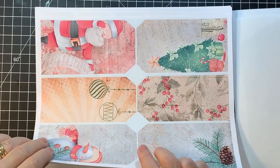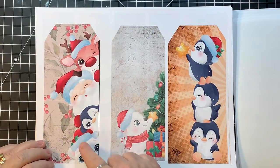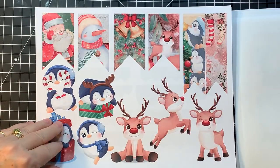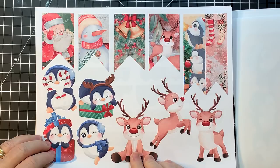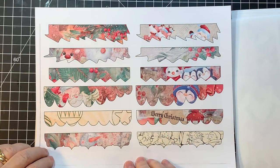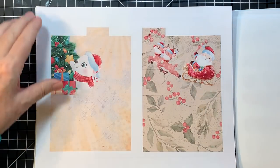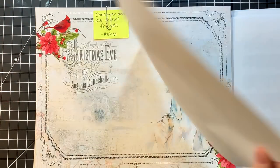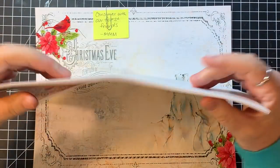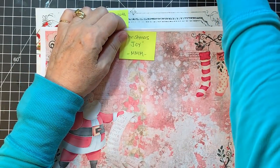Envelopes and tags and big tags. Oh, that is a perfect big tag with those little guys. Oh my gosh, this is adorable. Some little like border type things. File folders. Oh, that is so cute. Christmas Joy is the name of that one.